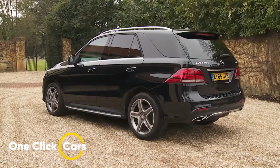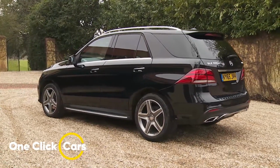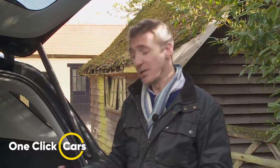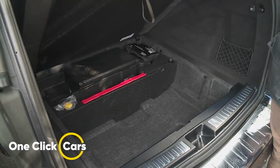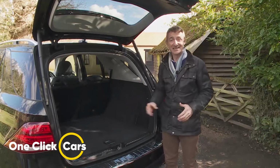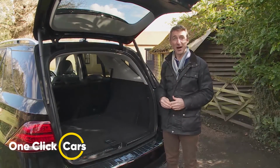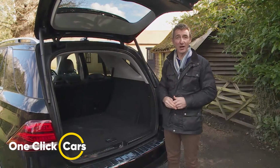The standard models, though, are, as I've suggested, well provided for in terms of cargo capacity, with part of the total provided by this useful underfloor compartment into which you can stow away items you might want to keep out of the sight of prying eyes. However, we would point out that the only reason that this space exists is that Mercedes declines to provide this car with any kind of spare wheel, not even one of the space-saving variety.